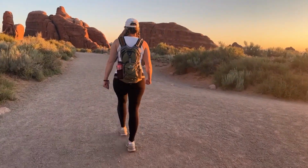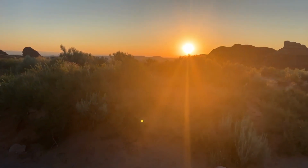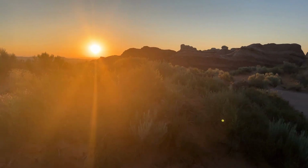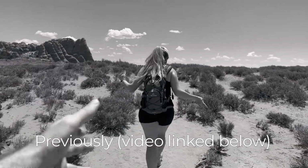So originally we were planning to do the full 7.8 mile loop. But yesterday we got caught out on the trail in 100-degree weather. All of the signs say that you should be wary of hiking after 90-degree weather, which is like 32 Celsius. Obviously it gets really hot, it starts to bake you, and it can kill you. We were pretty miserable towards the end of the hike. We had run out of water in the final stretch. Water! Didn't want to repeat that process again.